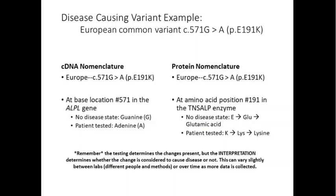Now, what I think is always important to remember, like we mentioned before with variants of uncertain significance, is that the DNA and the protein information doesn't change, but the interpretation can. So it's possible that you could have a genetic change, a mutation, that was found by a lab, and one lab might say, well, we think this probably causes disease. But maybe another lab says, I'm not so sure, I tend to be more conservative, I need more data.